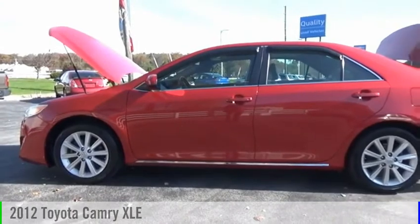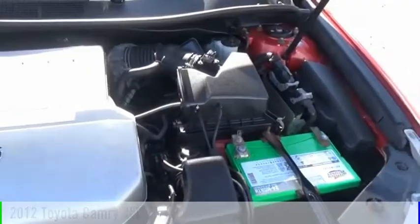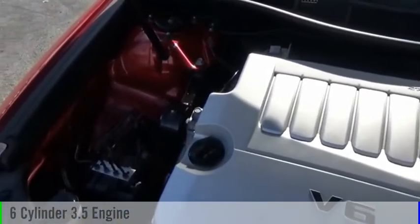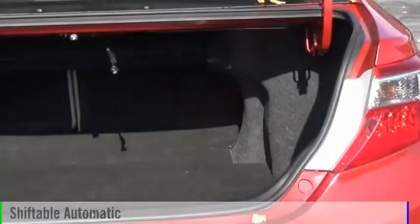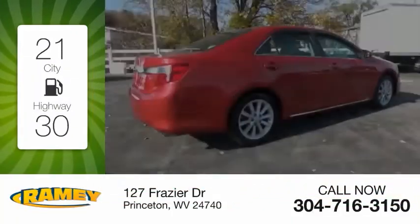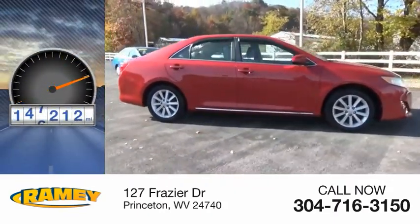Make a great choice today with this 2012 Camry. This vehicle is powered by a front-wheel drive, six-cylinder, 3.5-liter engine, and comes with an automatic transmission. Great fuel efficiency saves you money by requiring fewer trips to the gas station. This vehicle has less than 150,000 miles.